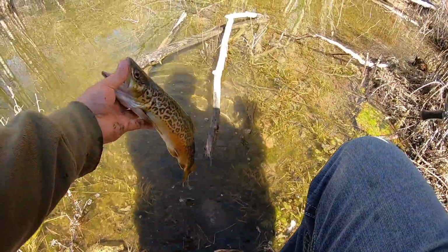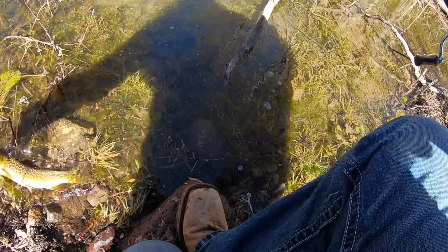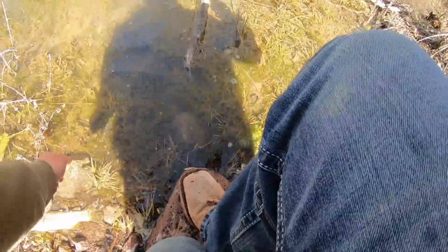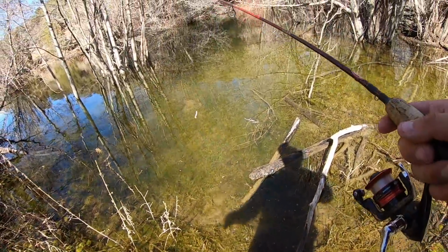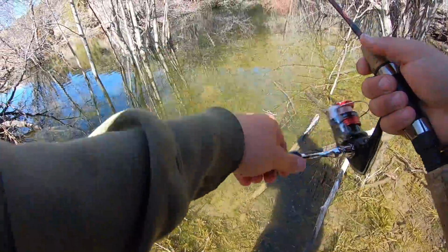All right, so I just knocked him out. So he is no longer with us. We'll just set him off to the side. We'll put him in the cooler in a second, but see if I can get one of those big boys cruising out there. Come on.